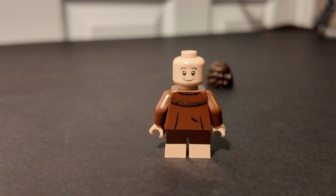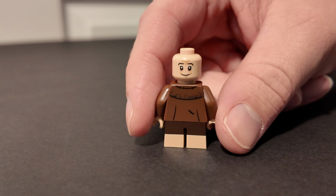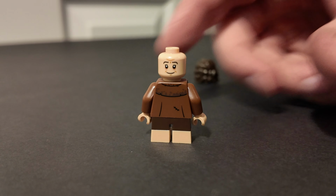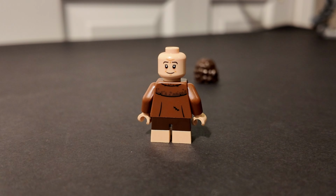Now, Smeagol's torso was previously used in a Harry Potter set as Mr. Filch, the caretaker. And of course, this figure has to have back printing. Look at that butt. Now that does look pretty good for me. When it comes to minifigure torsos, I always appreciate a little back printing, even if in the future it's covered up in capes and things like that, but something nice to get.